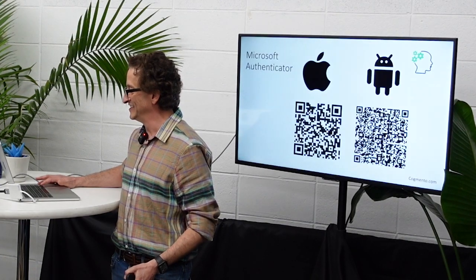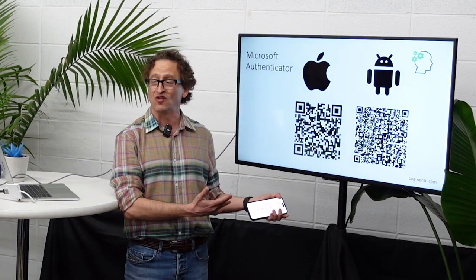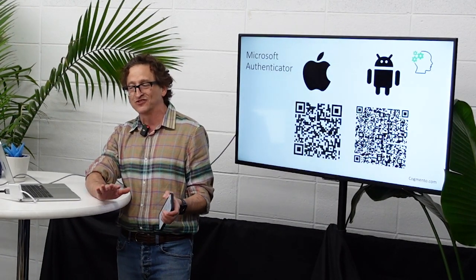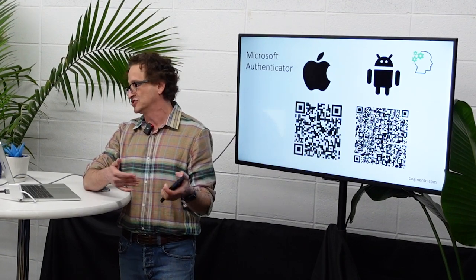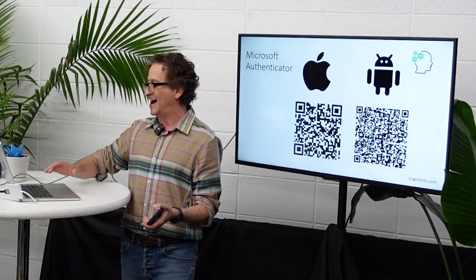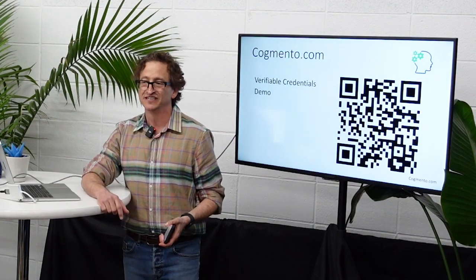Here you go. So if you don't have Microsoft Authenticator, here's the QR codes that will allow you to download that. Now you can go ahead and start that now, but it's going to be a little bit difficult because you actually have to put in your Microsoft ID and do all of your challenges. So if you already have your Microsoft Authenticator, I'll skip ahead to the demo.